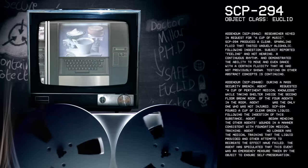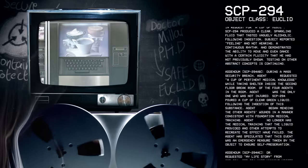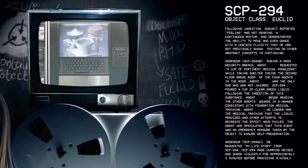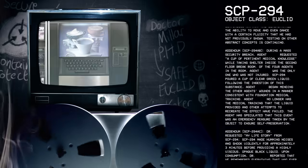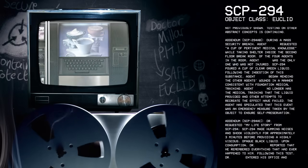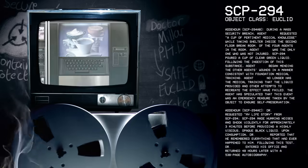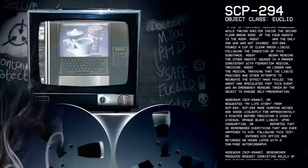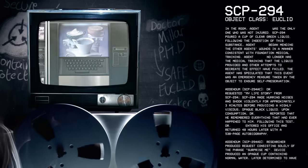Addendum SCP-294-AB. During a mass security breach, agents requested a cup of pertinent medical knowledge while taking shelter inside the second-floor break room. Of the 4 agents in the room, Agent was the only one who was not injured. SCP-294 poured a cup of clear green liquid. Following the ingestion of this substance, Agent began mending other agents' wounds in a manner consistent with Foundation medical training. Agent no longer has the medical training that the liquid provided, and other attempts to recreate the effect have failed. The agent has speculated that this event was an emergency measure taken by the object to ensure self-preservation.